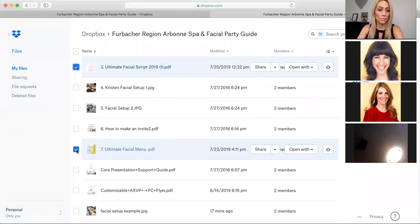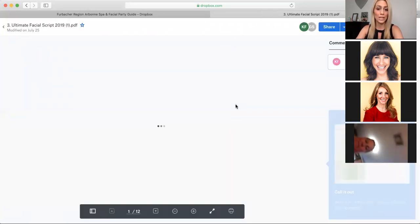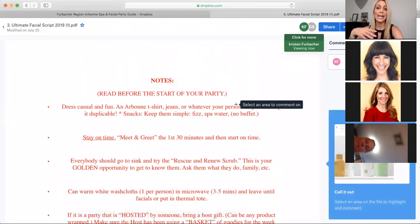I'm going to open this so that you guys can see it. Some notes. What you want to have at the facial party are obviously all of these products, and then 4 or 5 of your other favorites to share at the end of the facial.